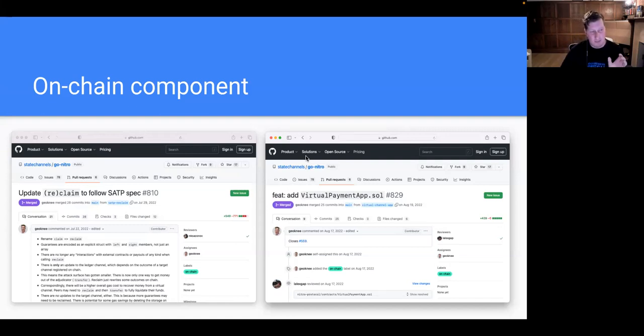Now, why doesn't that happen in the happy path? Because the messages happen off chain, and it's only when that process breaks down that you have to take the payments back on chain and claim them again. Because our system is so optimized, most of the time you never even talk to the blockchain at all, which is the whole point, because that's the slow, expensive bit.